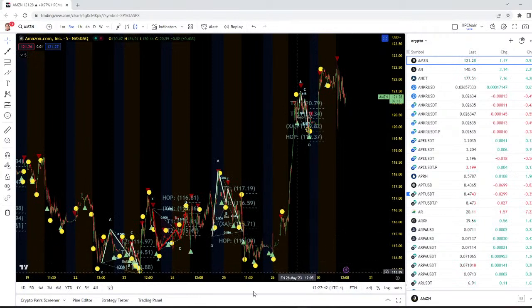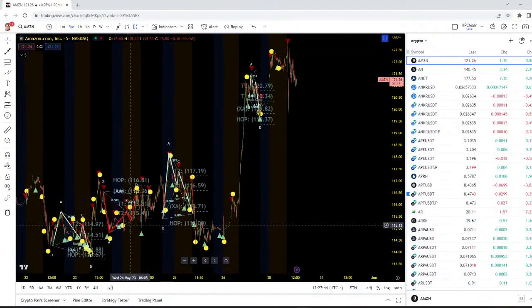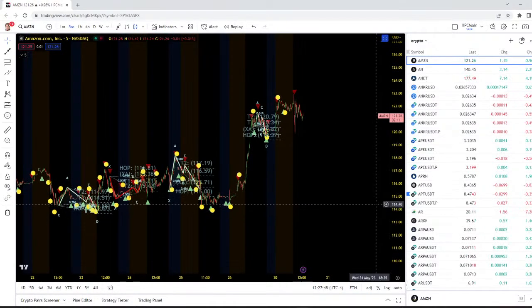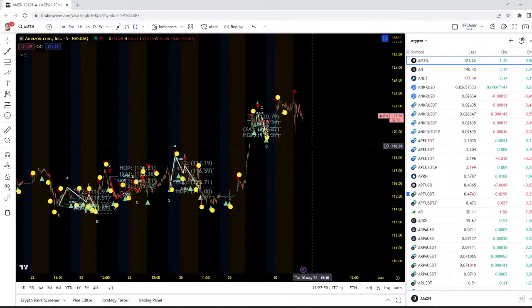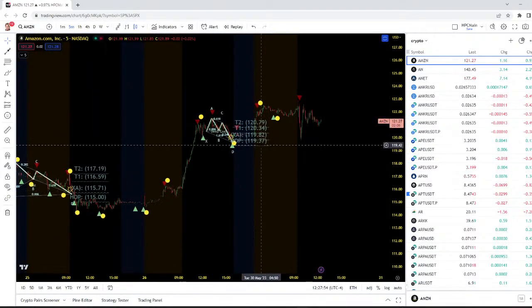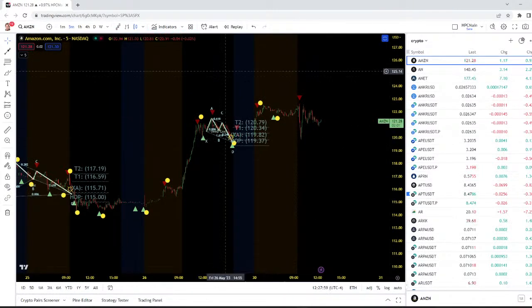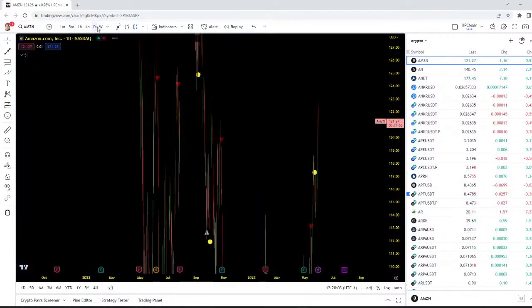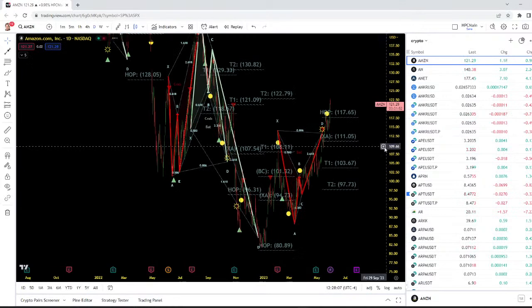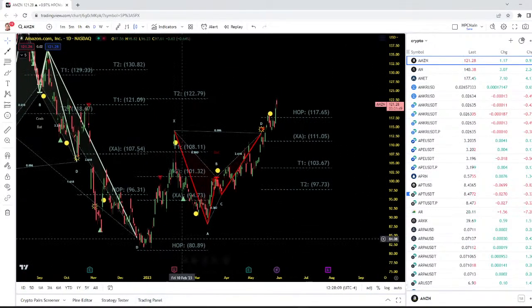And Amazon had a bunch of patterns down here at 114 area, played out incredibly well Friday. And now we're back with a few more patterns up here, already retested almost exactly this deep crab. It's kind of tough to see, but it was within a penny. You have to kick it out on the daily time frames. Look at the patterns that are going on the daily here.